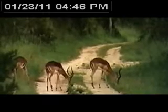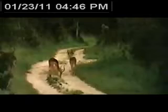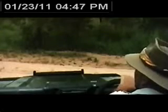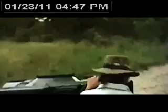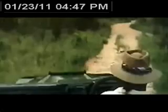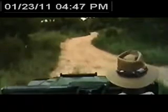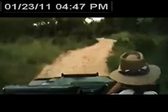Okay, bye boys. We're losing 4 Impala as they leave our part of the world. Well, these are heavy rains that I've seen in, well, since the late 80s in the Sabi Sand.